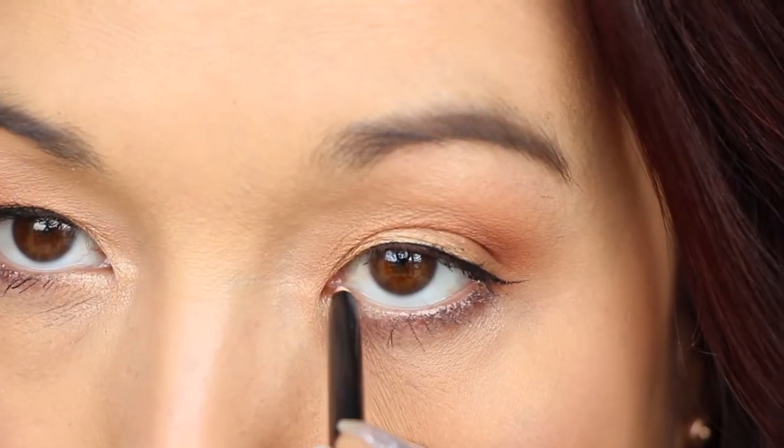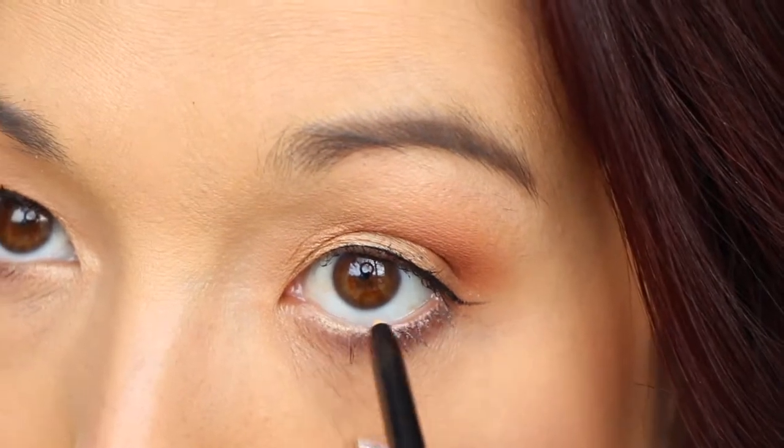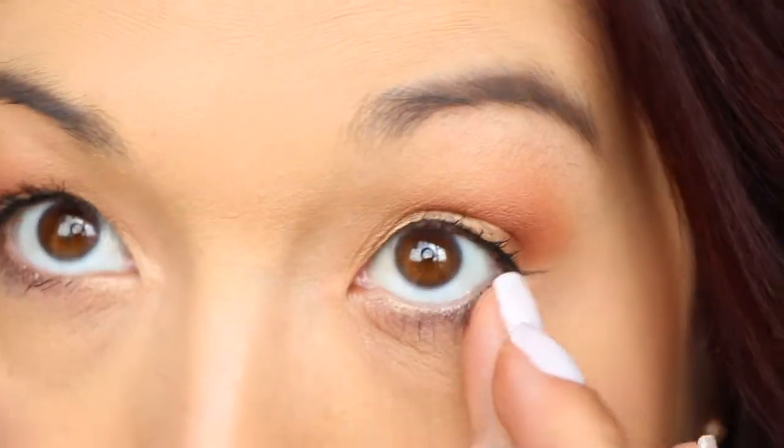You can apply this in the inner corners and in the waterline of your eyes, around on the bridge of your nose, the cupid's bow, and the chin, and blend with your finger or an angled brush. So it seems like a very cool product. If you use it like all over all those places, it's probably not gonna last very long. And for $20 for a little pencil like this, it seems kind of much. But I'm definitely excited to try this one out.